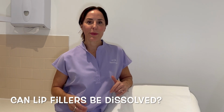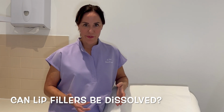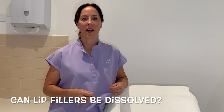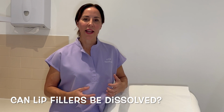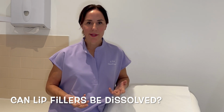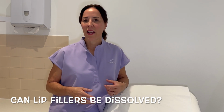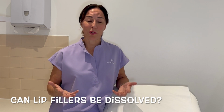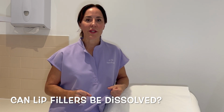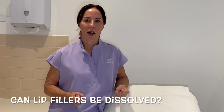Can lip fillers be removed or dissolved? So hyaluronic acid based lip fillers can be dissolved using an enzyme that breaks down the hyaluronic acid. That being said, I would really urge you to go into your treatments having done as much research as you possibly can, because we don't want to dissolve unless there's really a need.